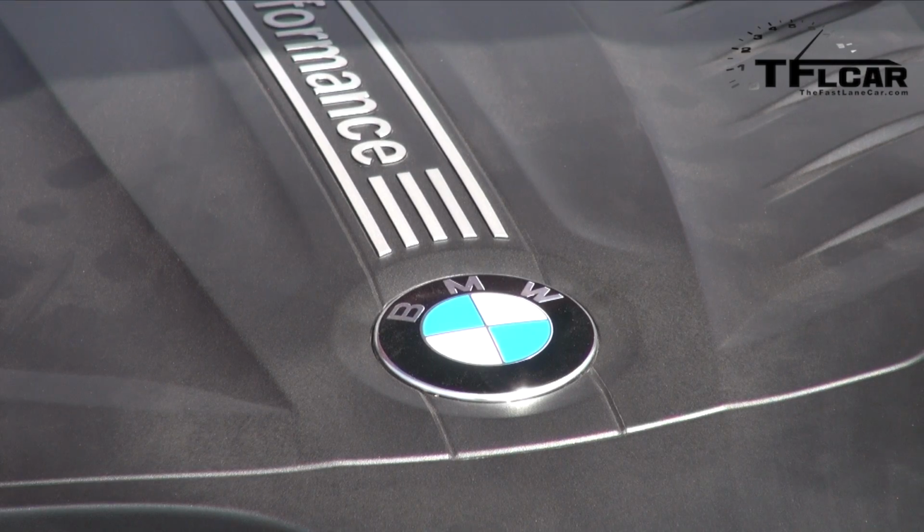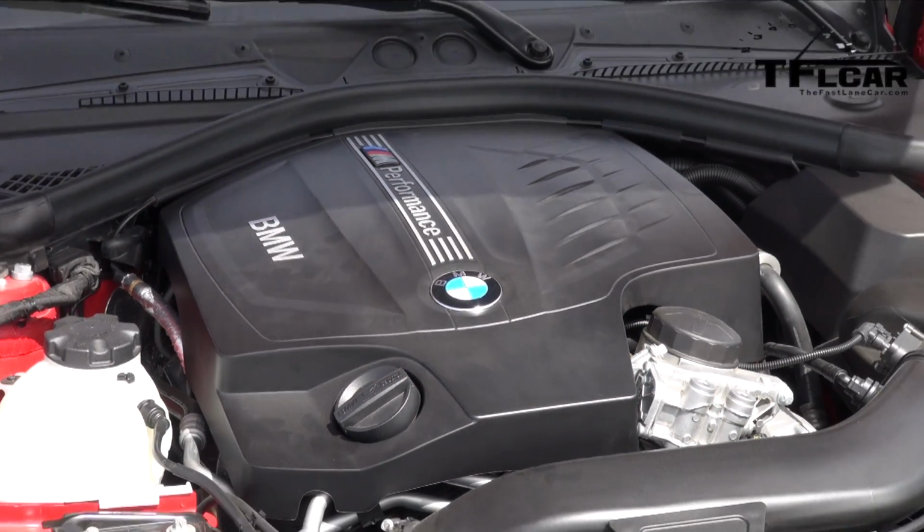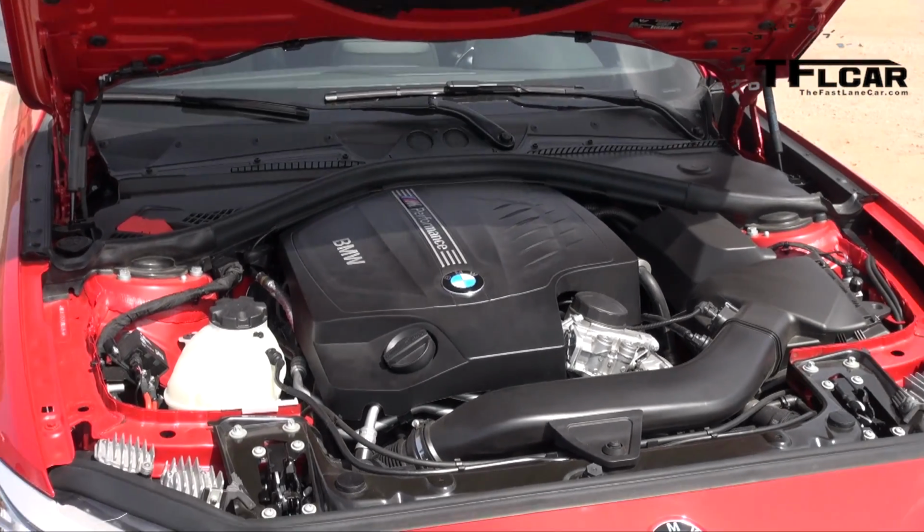5.61. That didn't take a lot of work, did it? And I didn't even actually try very hard. You gotta love this 3-liter engine. It is probably one of the best automotive engines that you can buy right now. And I'm suspecting that this car should even be faster than that.